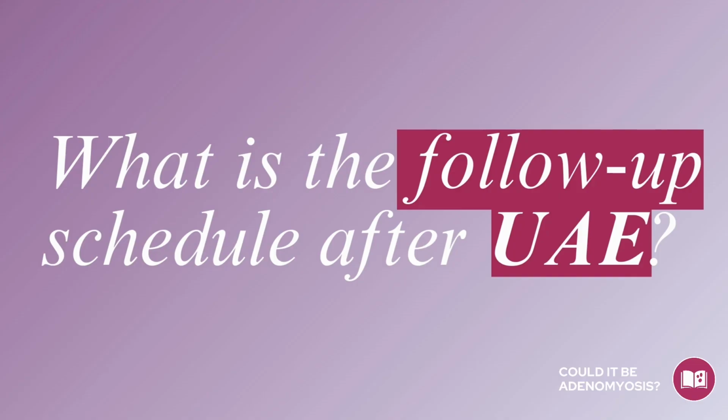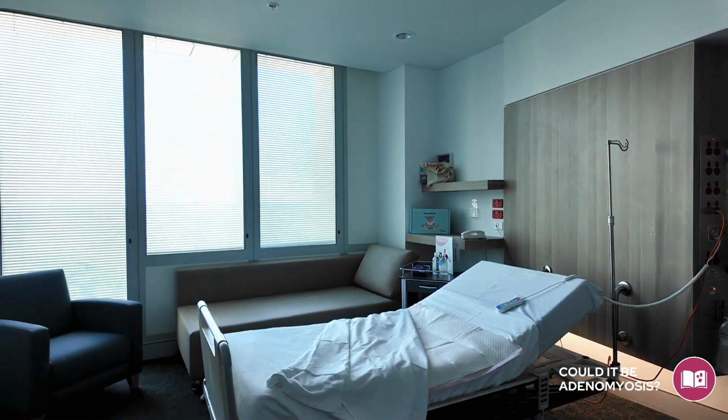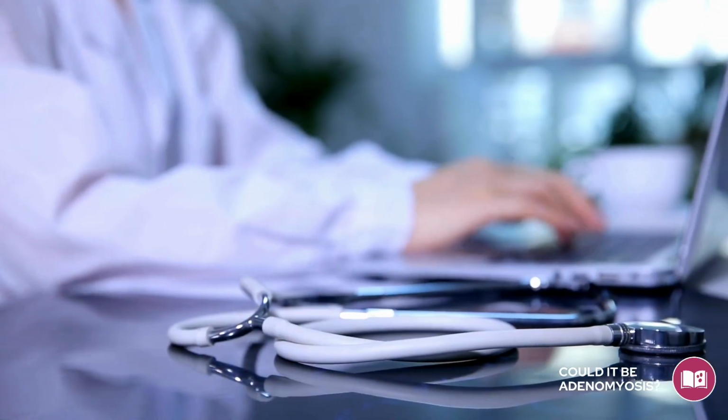What is the follow-up schedule after UAE? After the UAE, I'll see the patient in the ward the following day, and typically they get sent home. And we touch base with the patient in about 3 months' time. Because most women will be doing fine, they really don't need to come back and see me. They just reply by email, I'm doing fine. If that's the case, we send them a follow-up imaging request. That's typically an MRI to be done at 6 months before coming back to see me for a review.